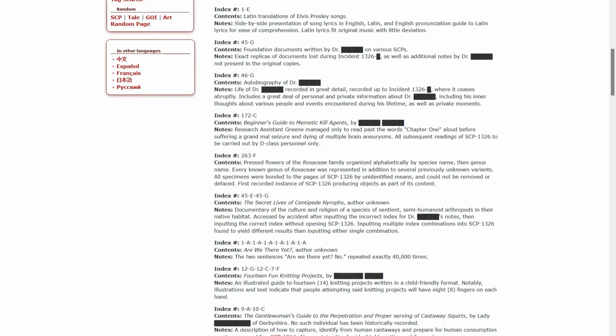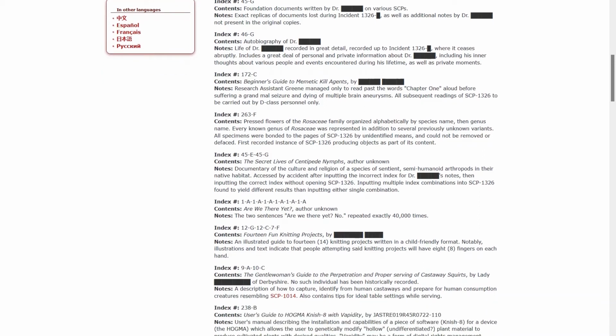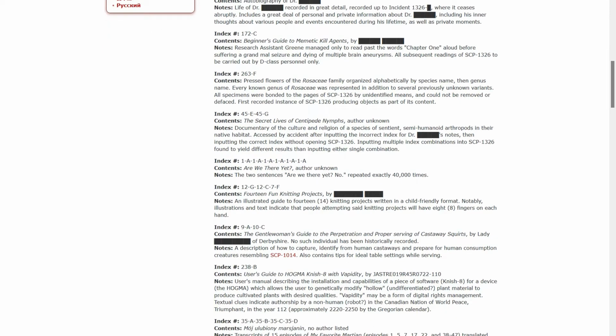Contents: Foundation documents written by Dr. Blank on various SCPs. Notes: exact replicas of documents lost during Incident Blank, as well as additional notes by Dr. Blank not present in the original copies. Autobiography of Dr. Blank. The life of Dr. Blank, recorded in great detail, recorded up to Incident Blank, where it ceases abruptly. Includes a great deal of personal and private information about them, including his inner thoughts about various people and events encountered during his lifetime, as well as private moments. Beginner's Guide to Mimetic Kill Agents by Blank Blank. Researcher assistant Green managed to only read past the words Chapter 1 aloud before suffering a grand mal seizure and dying of multiple brain aneurysms. All subsequent readings of 1326 to be carried out by D-class personnel only.